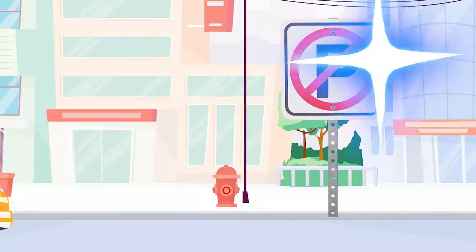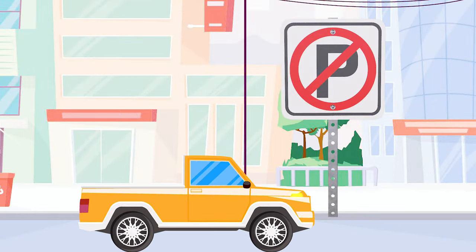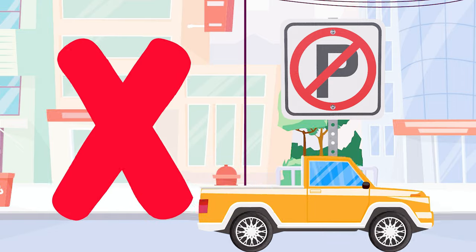Kids, if you see this sign, it means no parking. Do not park your car. No, no, no. This is a kid's favorite sign. Parking. We all should park in front of this sign. Okay? Watch.